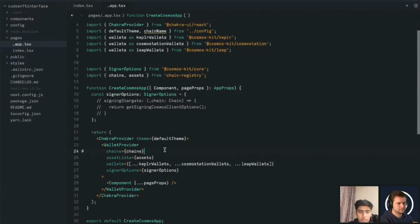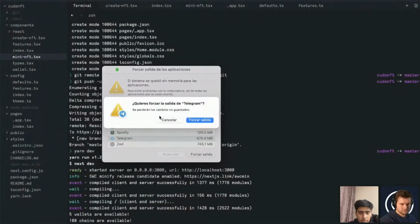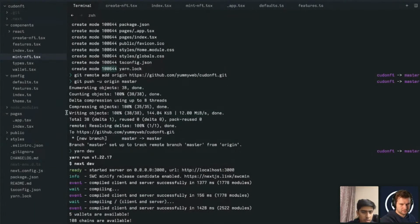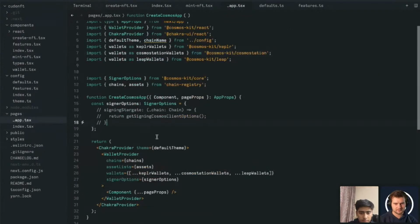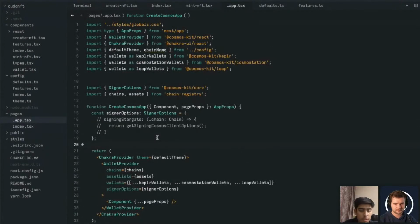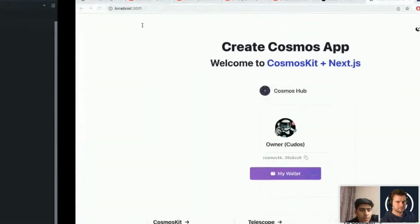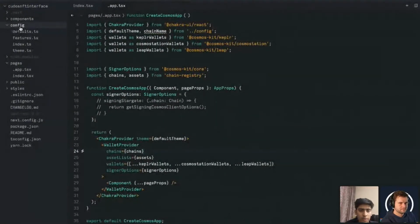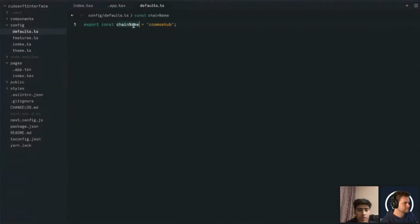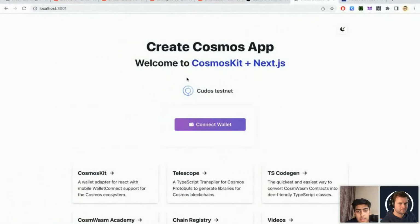So the way we do that is, it's taking a lot of memory. So the way we connect to a separate network like that is we have something called config. I'll just copy this. Inside config, which is right here, we have defaults. In defaults, we have to export a chain name. So like here, I'll just add kudos testnet. Once you add your chain name, it will automatically connect to that chain.